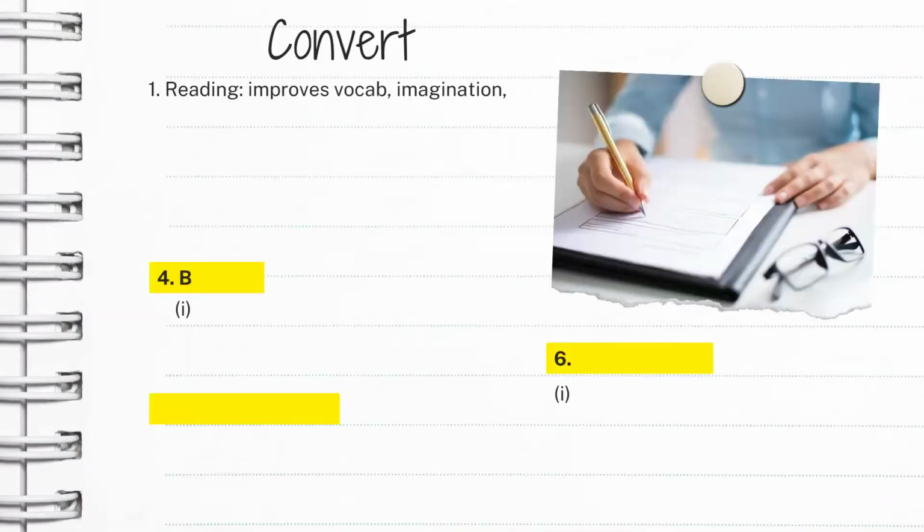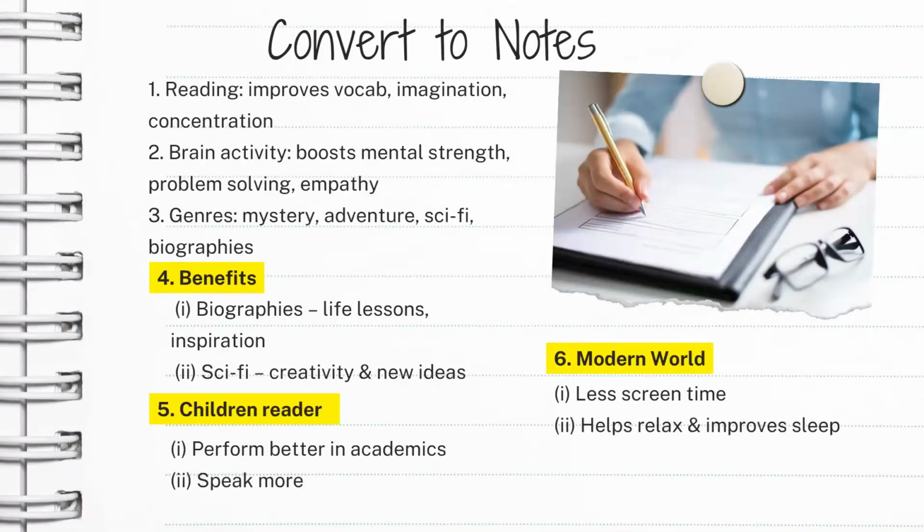Here I have converted all the content that I have written in the question answer format into notes using the numbered format. My point number 1 is reading. If you notice clearly, I have not asked the question here because I know what questions I have asked in the previous slide. Here I'm going to only write the answer.